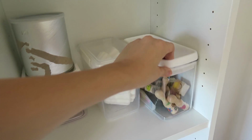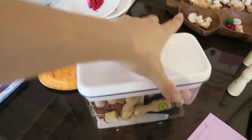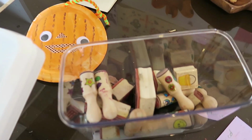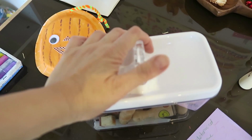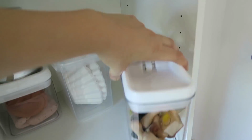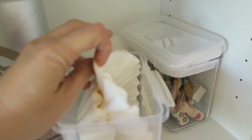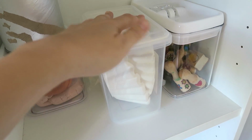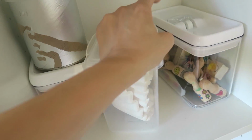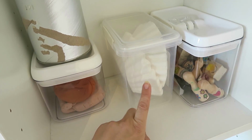Alrighty. Then in here she has a bunch of different kinds of stamps. She has a little collection of stamps in here, and the stamp pads are in there as well. And she uses this for arts and crafts. And then in here we have these things for coffee, but she actually uses them for arts and crafts. So, you know, she'll glue things onto them, use her stamps, make cupcakes with clay and Play-Doh and all kinds of things.